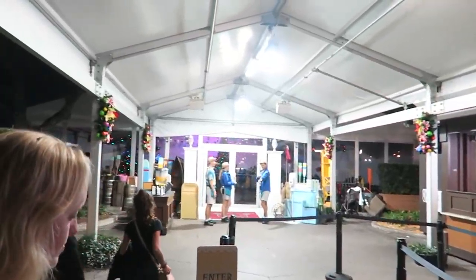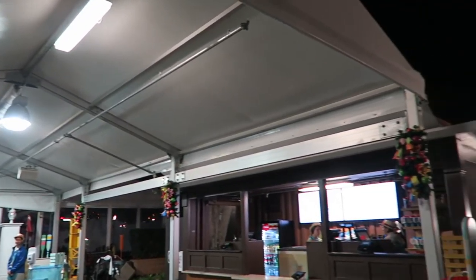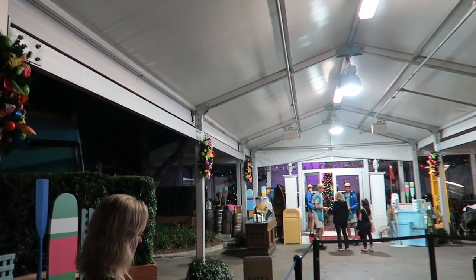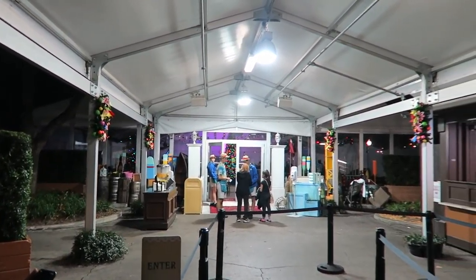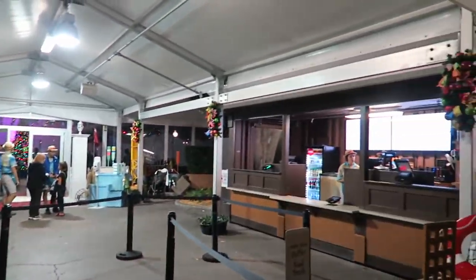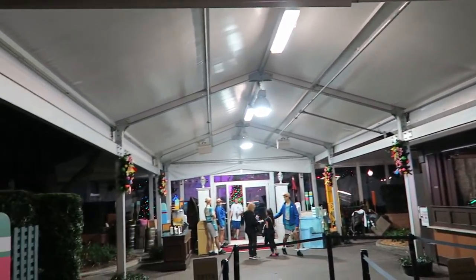The plot thickens. Look at this tent over here. It's actually a dinner buffet, and it's $20 a person. Wow, I think it's because there's a Christmas tree in there. They won't let us in there because we didn't pay. But that's where you can have dinner, because I think the main building with the food court or food halls is closed for construction. This is super strange but super cool at the same time.